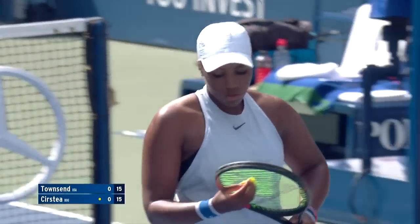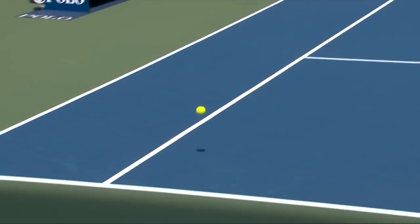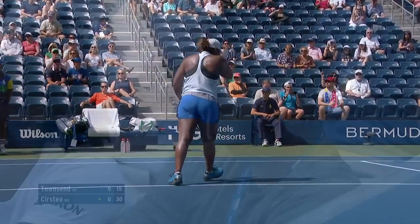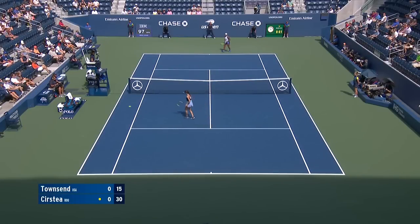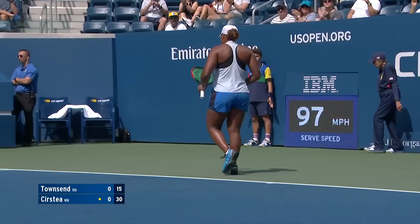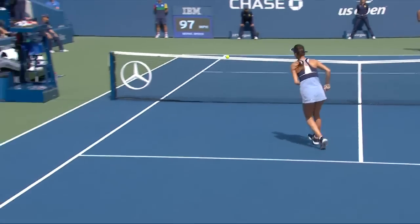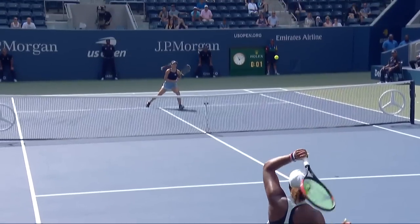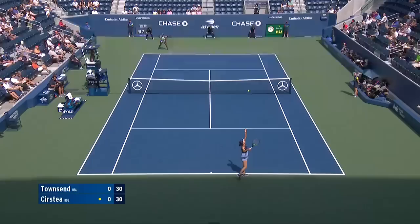That worked extremely well against Paula, on the line and immediately coming forward. She was very successful with that in her last round. Moves through that ball. Little unlucky catching the top of the tape on the approach. Yeah, I just gave Taylor a little extra time to set up for that forehand. That's the kind of shot making that opened up everyone's eyes years ago about Taylor Townsend.